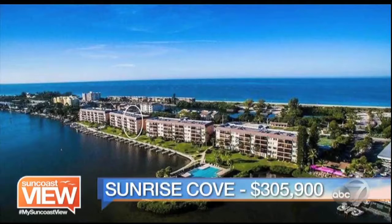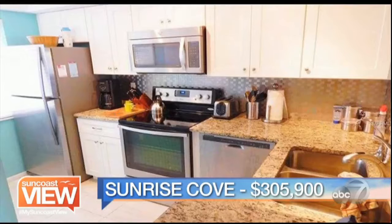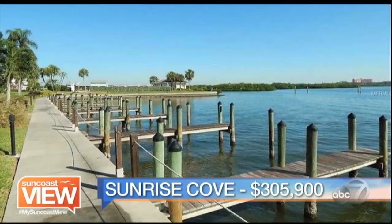Look at this. Now, this is at just over $300,000. This is Sunrise Cove on the all-famous Siesta Key. Wow. Again, this is just a 1-bedroom, 1-bath, granite countertops, amazing views, right on the bay. This is turnkey furnished. Again, this is highly amenitized, maintenance-free, yet 1-bedroom, 1-bath in this community. This condo brings $3,000 a month in income.